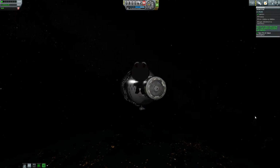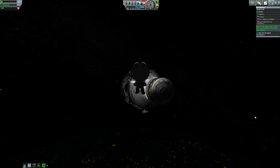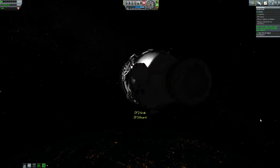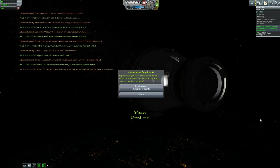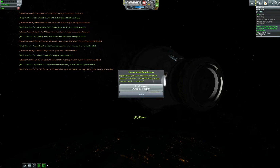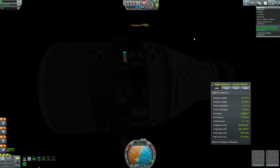I think at this stage I've realized the dire straits I'm in as far as the electric charge goes, and I'm just trying to grab as much science out of the service module as I can and beat a hasty retreat back to Kerbin.